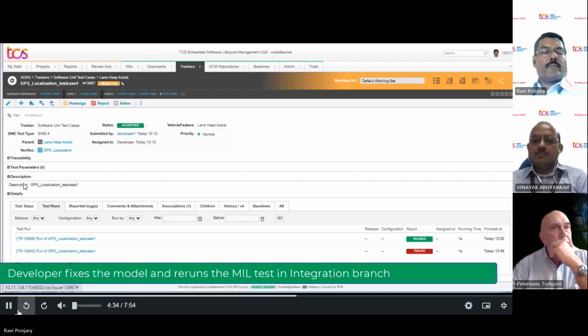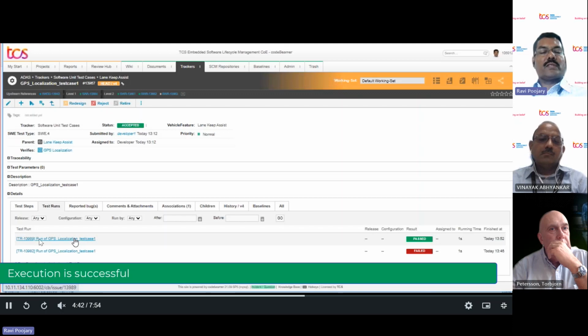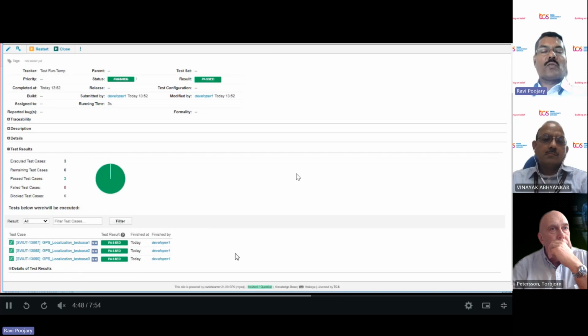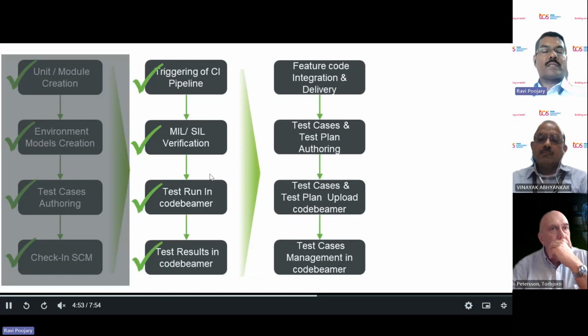Exactly. No, I got it. So when the failure happens, a bug is created automatically, and now the developer has gone and fixed that bug. Okay. Then again the test run is executed on Jenkins, and that is where the issues are fixed, and then the rerun of the test case happens, and the test case passes. So this is how the whole unit verification happens through Codebeamer, and all the information comes back to the platform so that it can be traced and tracked.